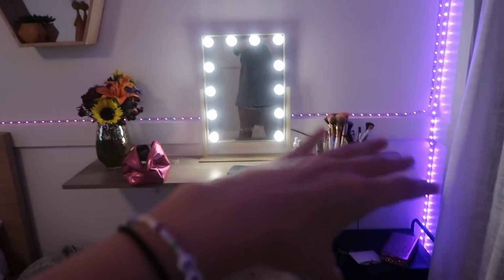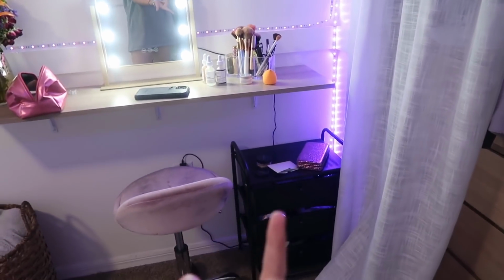I've got to show you. I just made you dizzy. I'm really sorry. I kind of made myself dizzy. I'm all over the place in this video. Basically, it's the exact same color as that one up there, but it's bigger, and I put it there. I have my mirror and makeup chair, and I have the makeup thing. Mess. And then my bed.